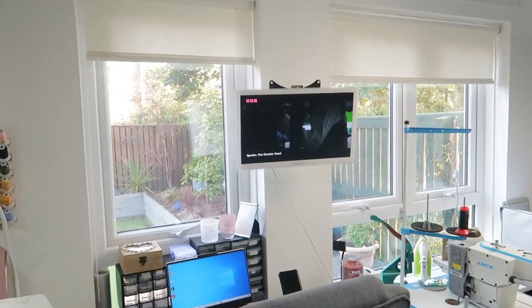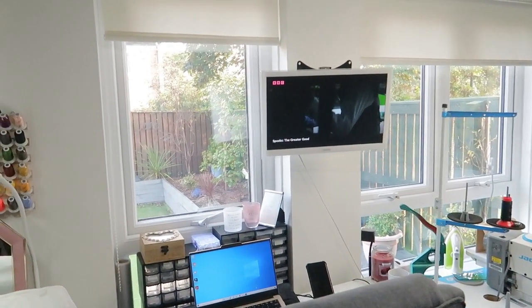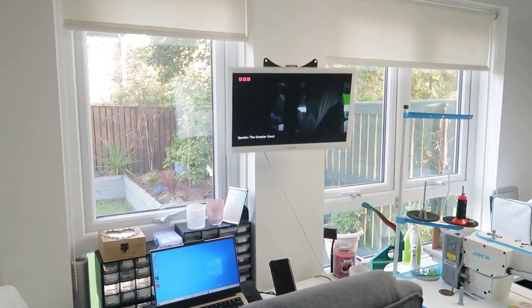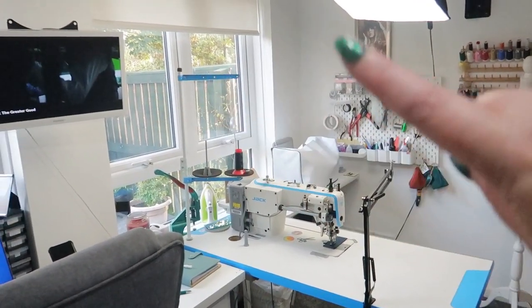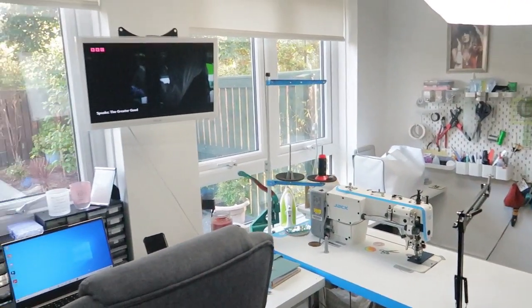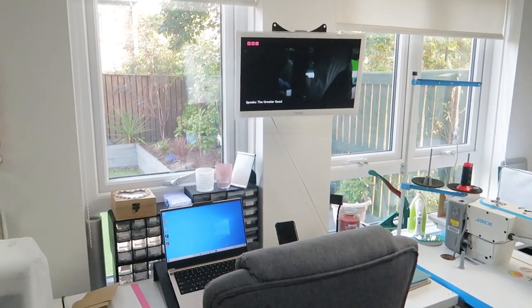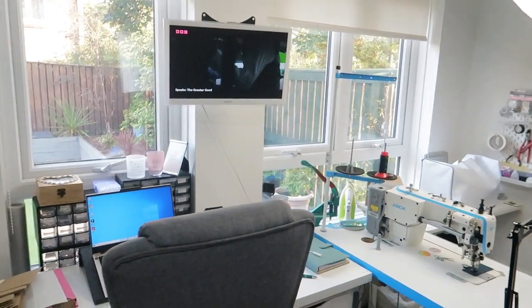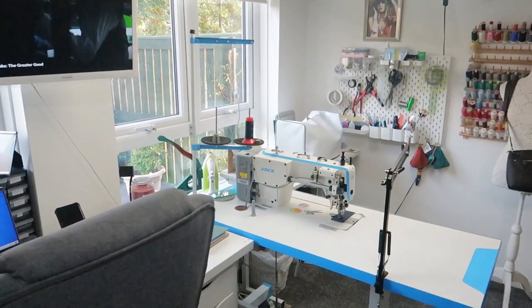I've got my TV here, currently watching the Spooks film. But it's on like an arm thing, so I can move it if I'm sewing. I can move it round so I can watch the TV when I'm sewing, or I can watch it when I'm doing other things. I am one of them people that do need to have something on the background, whether it's a podcast, whether it's something on the TV or what have you.